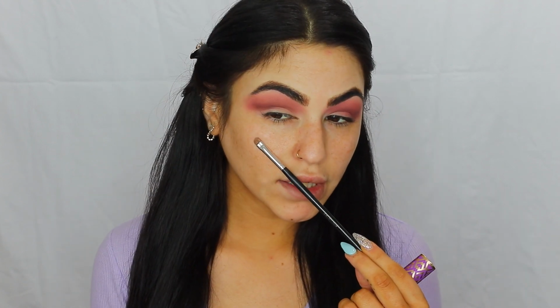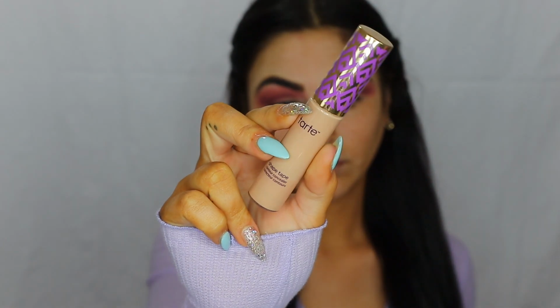Okay, so for now that's done. I'm going to do the bottom half later on after I put my foundation on, but we're going to go into the cut crease section of this. So just using a small detailing brush, a tiny flat top brush, and my Tarte Shape Tape concealer in the shade Light Medium, I'm going to be creating my cut crease.